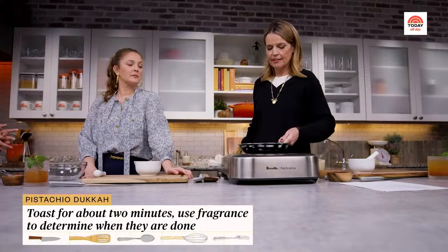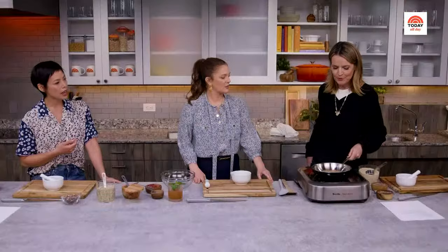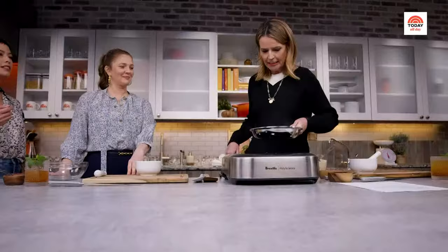You're going to notice a change in color. They're going to start to get a little darker. But really what you're looking for, Savannah, is the smell. It's going to release this toasty smell. You're going to smell the coriander. It's going to be very floral. Can you smell it? Let's give that a shake. On average, would you say about 2 minutes, Pilar? About 2 minutes. Take it off, because I can see a little bit of heat. Let's turn off the pan.